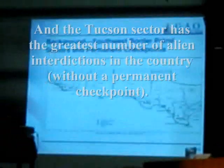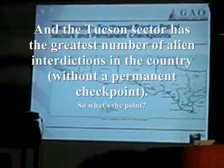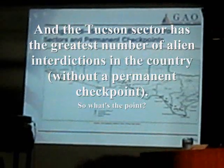And I ought to note, too, that if you look at the next slide, the map, the Tucson sector is the only Border Patrol sector of 9 sectors along the southwest border that does not have permanent checkpoints. The only one.